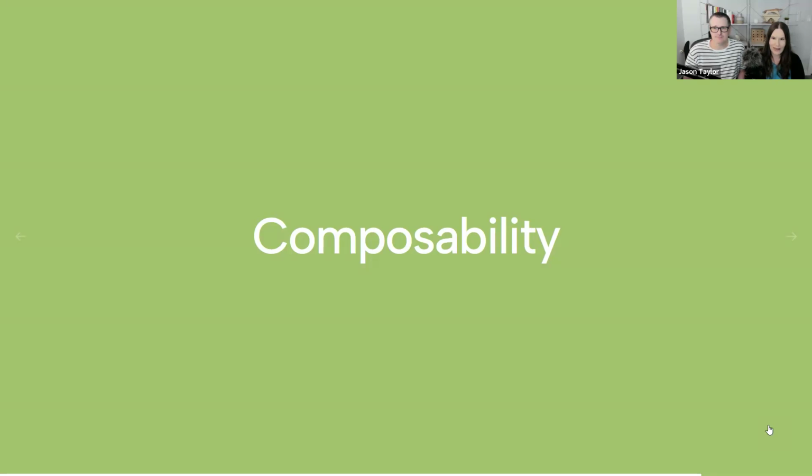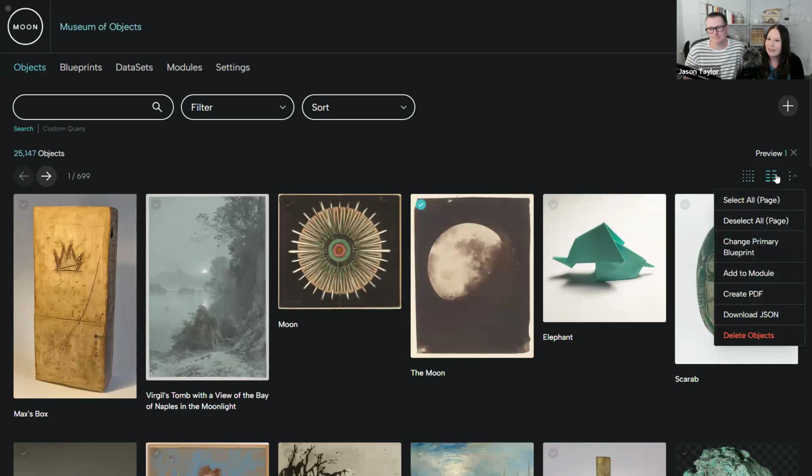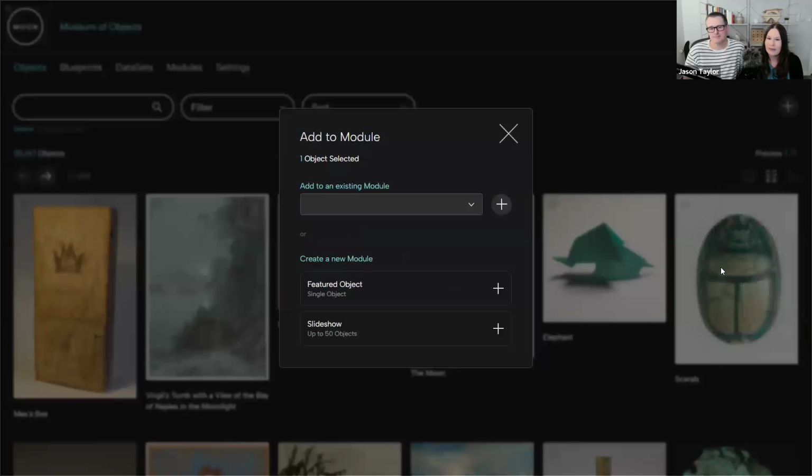So we are going to head back to the Museum of Objects base, and we're going to keep working with our photograph here. We're going to select it, then go to our actions menu, and add this work to a module. When you do that, you have a few options. You can add it to an existing module, or you can create a new one.